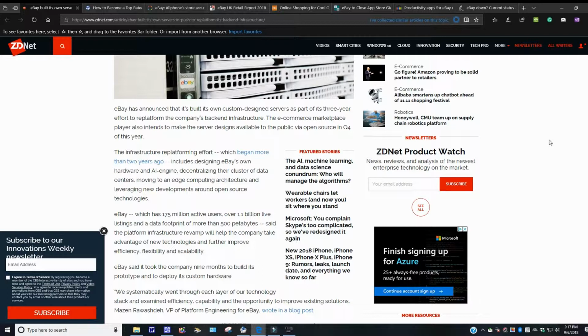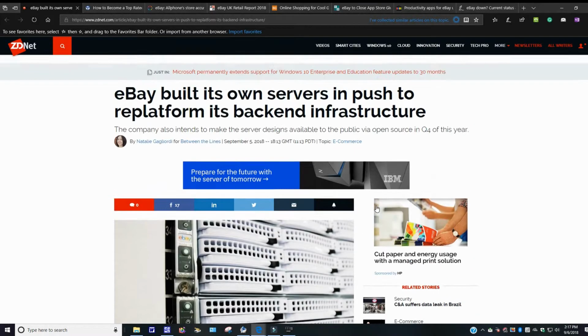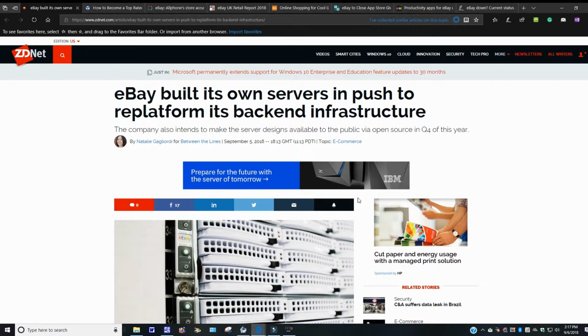Again, I don't know where they're going to go with this. I could be wrong with the open source thing, but that's the way I understand it. If you guys have any comments or questions, or you want to correct me on it, please do. But that's what we've got going on. You can read this story if you are interested. It's at zdnet.com. Okay? Check it out. I want to move right along.